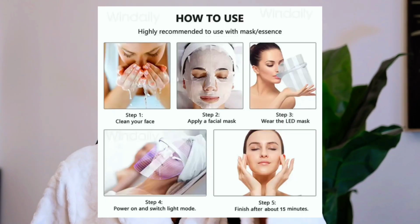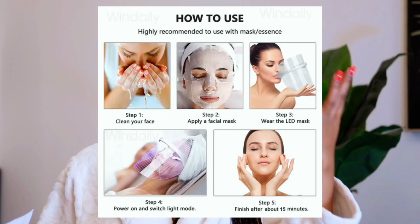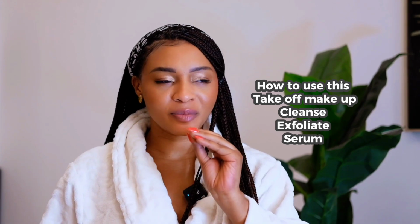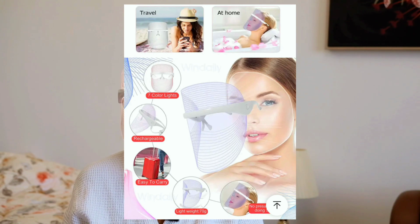I take off my makeup, wash my skin, exfoliate, apply my serum, a hydrating serum. I lay down on my bed, or you can just wear it around. You don't have to sit at a place and do it. 15 to 20 minutes and then you're done.